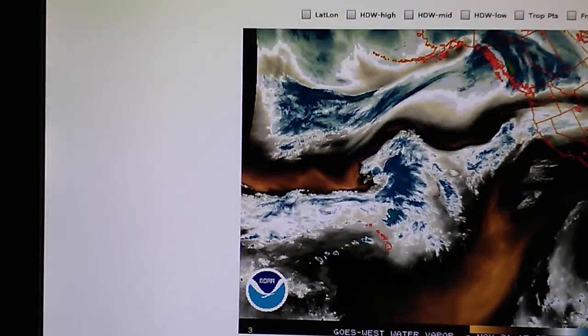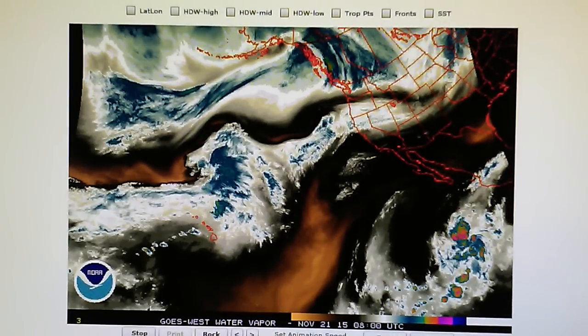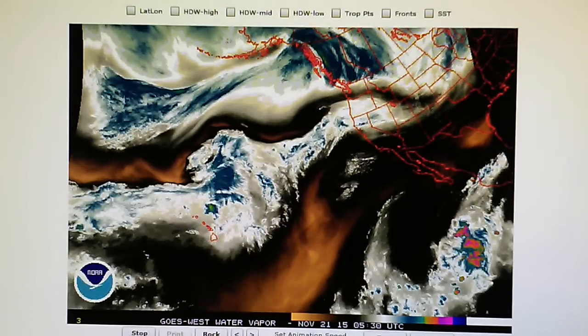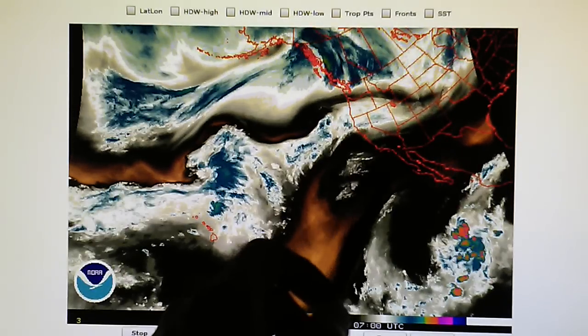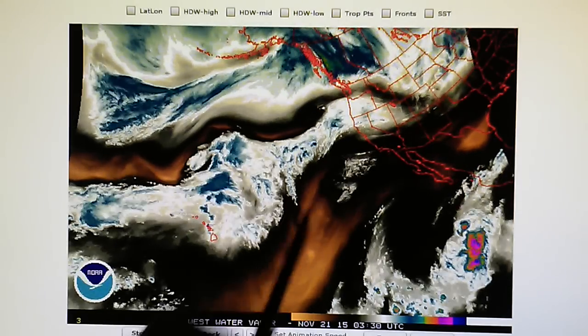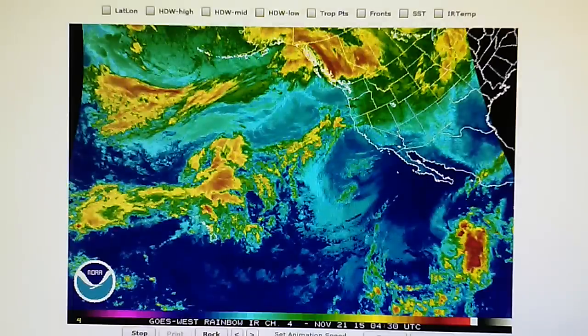Let's go back to the big map again. And so we do have a lot of moisture potential here, and it's being blocked. We've got chemtrails and high pressure once again. So that's pretty much the summary for today.